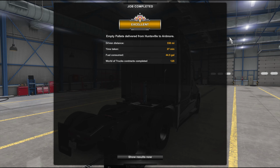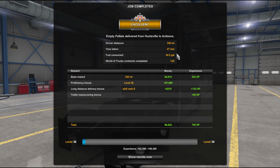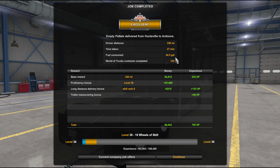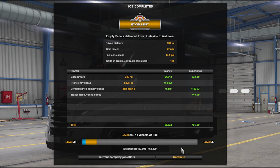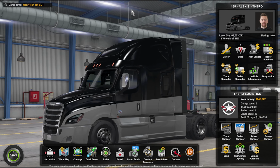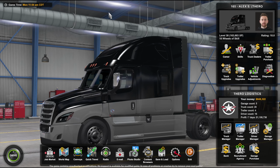Anyways, we docked already. We drove 330 miles. It took us almost 30 minutes to do it, thanks to my terrible back end. We consumed almost 45 gallons of fuel, and I'm pretty sure I didn't get the... Oh, it's not even up there anymore. It's not even going on anymore. So yeah, I definitely missed the Oklahoma thing, which is what it is.